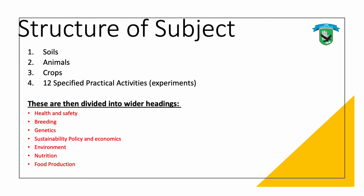The next part is around the structure of what topics come up. So this year's course, or the current course, is broken up into 4 strands. So the first strand is all to do with scientific practices. So that will be like the scientific method, hypothesizing, etc. from Junior Cert. The next section is soil. Then you have animals and crops. Okay, so they're your main strands.